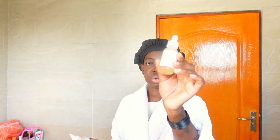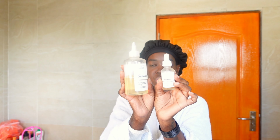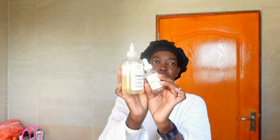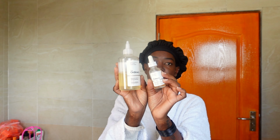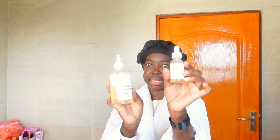I also have the lactic acid. Lactic acid is very good for dealing with uneven skin tone, hyperpigmentation, also fine lines and wrinkles. It also made a big difference in my skincare journey. But you can't use these two together in the same routine because you would almost be double exfoliating. If you have very sensitive skin, it's not going to agree very well with your skin. It's going to do more harm than good. So if you are using the glycolic acid, then do not use the lactic acid.